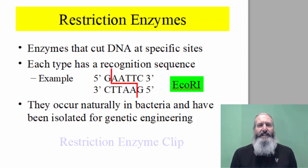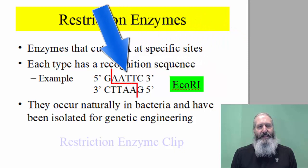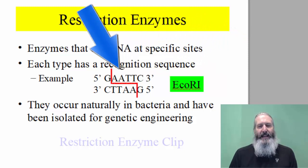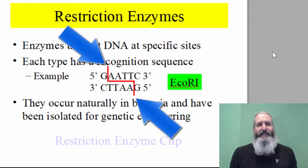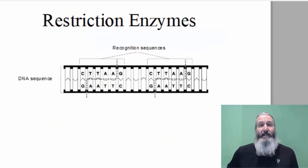For example, the restriction enzyme EcoRI only cuts at the recognition sequence GAATTC. The red line shows that this enzyme specifically cuts between the G and the A in the recognition sequence on both strands. Here is a diagram showing EcoRI cutting a piece of DNA at 2 recognition sequences. Notice the enzyme cuts the DNA between the G and the A.